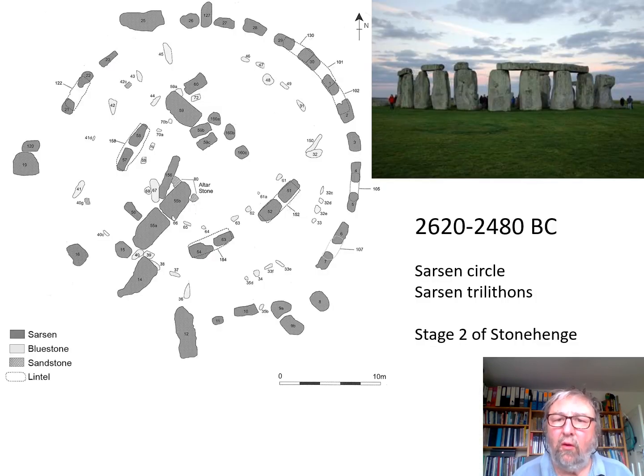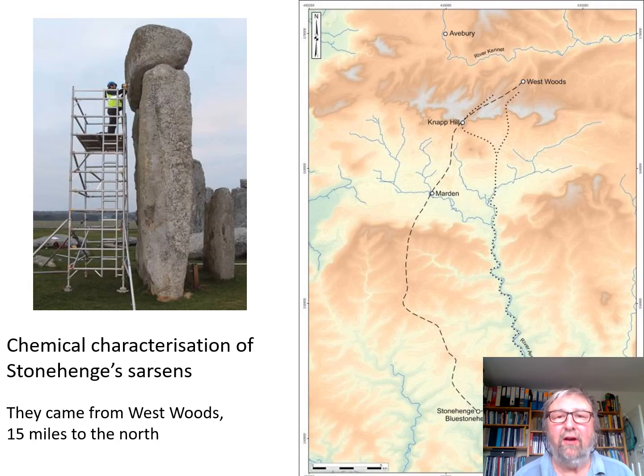It's well known all around the world, and of course the most striking part of the monument is the Sarsen Circle and the trilithons. And it does seem perhaps extraordinary that it is only now that we actually know the origin of those sarsen rocks. Sarsen is a type of silcrete, or sandstone really, and I've been able to take part in David Nash's project to provenance them, the results of which were published only last year. So we've got a good idea that basically they come, almost all of them, from a place called West Woods, not so very far from the Great Stone Circle at Avebury.